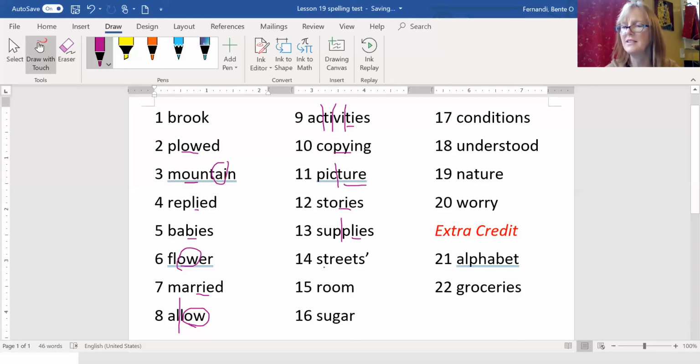Streets, this was an interesting sentence. The downtown streets potholes were filled last month. So it was plural first, plural streets, all the downtown streets. And then it was also possessive because the potholes. I wonder if you got those. I hope you did. Room, we just had that double O-U sound there to think about. Sugar, tough word, yummy but tough. Just an S, U, and then G-A-R.